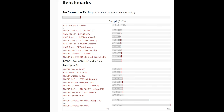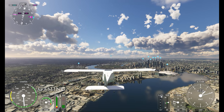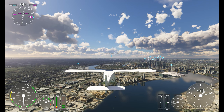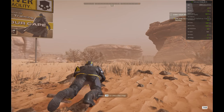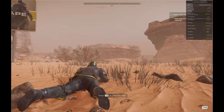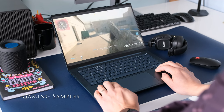The performance should be between the old GTX 1650 Ti and the 1660 Ti Max-Q. It's also 10% behind the NVIDIA RTX A2000 in general benchmarking scores. The RTX 3050 is best suited for full HD gaming with high detail settings in demanding AAA games. Performance is not sufficient to enable ray tracing in most games. The Pro 7 is not a gaming laptop, but it's fine for casual gaming or esports. Here are some gaming samples.